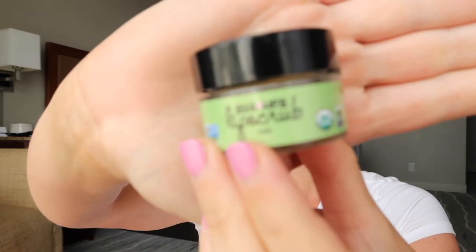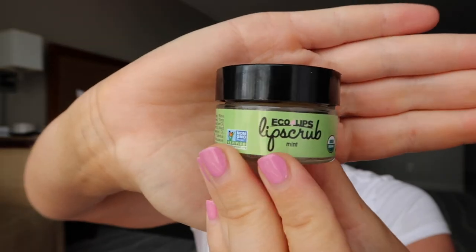And then I just got some lip scrub. This looked pretty good. I usually get lip scrub at Lush, but I haven't been there in so long. This is Eco Lips lip scrub. I really like using lip scrub after I've done my makeup, just to get off any foundation or anything around my lips. Plus, lip scrub plumps up your lips. I love to do a good lip scrub and then put a nice thick lip balm on my lips.